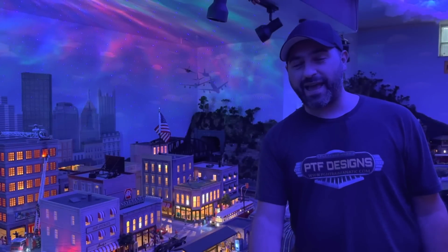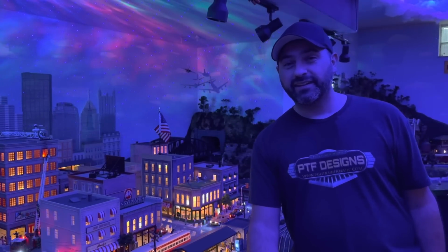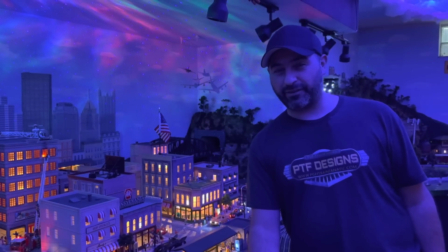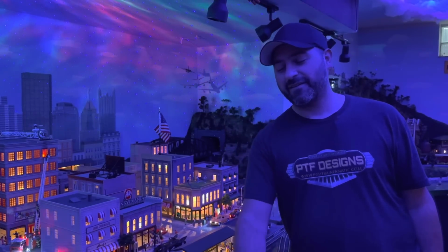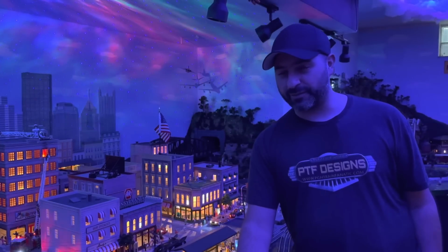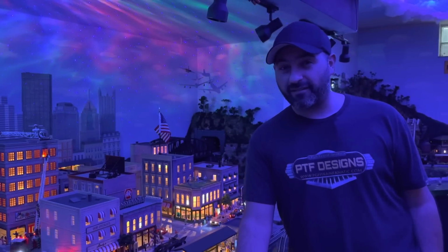Alright, so here we are back at the main room of the layout. This is the Pittsburgh room. And before we talk about everything you saw in the intro with the lightning and thunder clouds, let me just say that the title of the video, The Calm Before the Storm, has two meanings. So of course the lightning and thunderstorms, but also the calm before the storm with the layout.